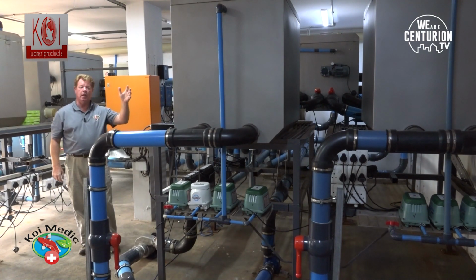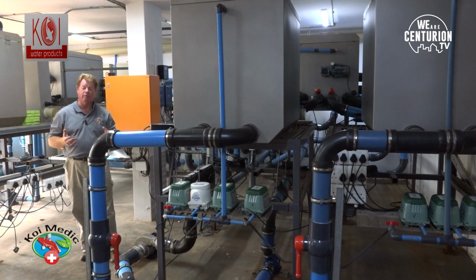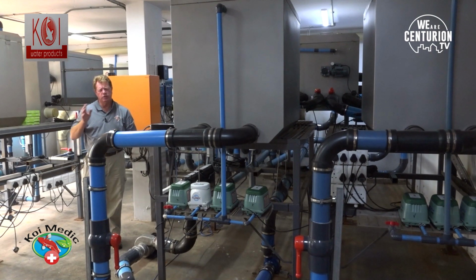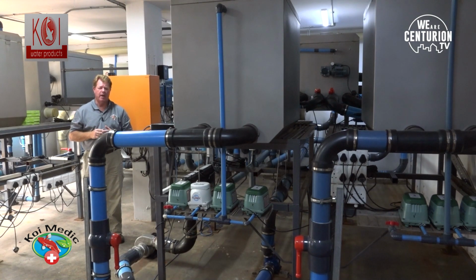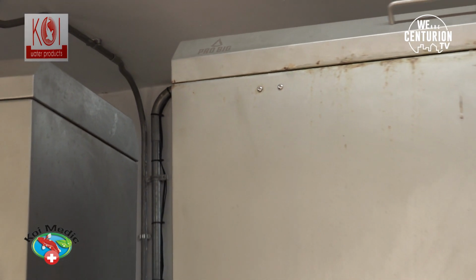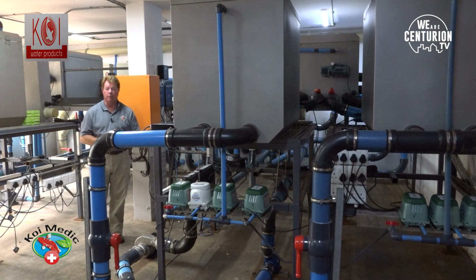You can have a system like this, but without a controller, you're not going to have the intelligence to understand how the system works. But let's just put it in perspective quickly. We said 220,000 liters capacity. So we've got on the far end, on your right hand side, the Pro 100, and on your left is the Pro 100 as well. So we've got to cater for 200,000 liters, which is adequate for this particular volume of pond.